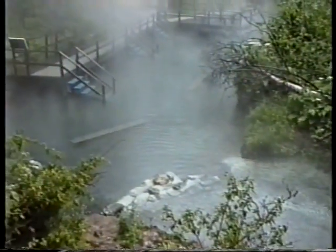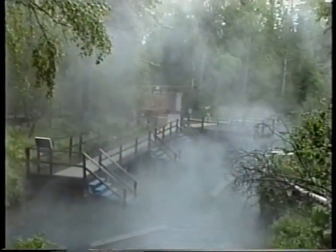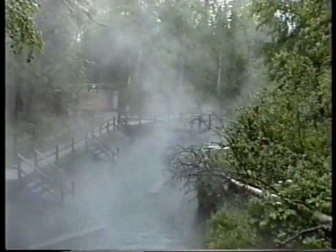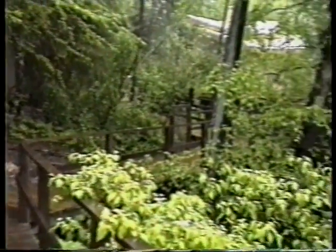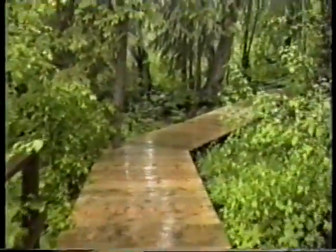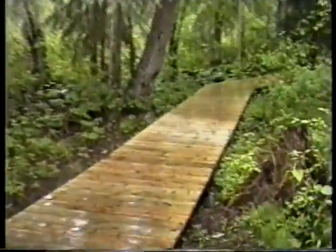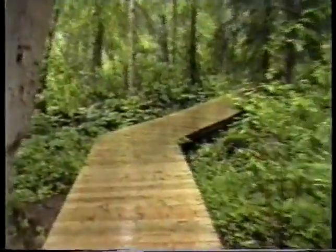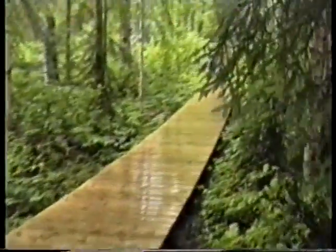This is Liard Hot Springs, and is it hot? It's nice. This is the lower pool, Alpha. We're on our way up to the Beta pool, which is a little bit cooler than this. It's all boardwalk getting here and up to the upper pool. It's also boardwalk all the way, which is nice.